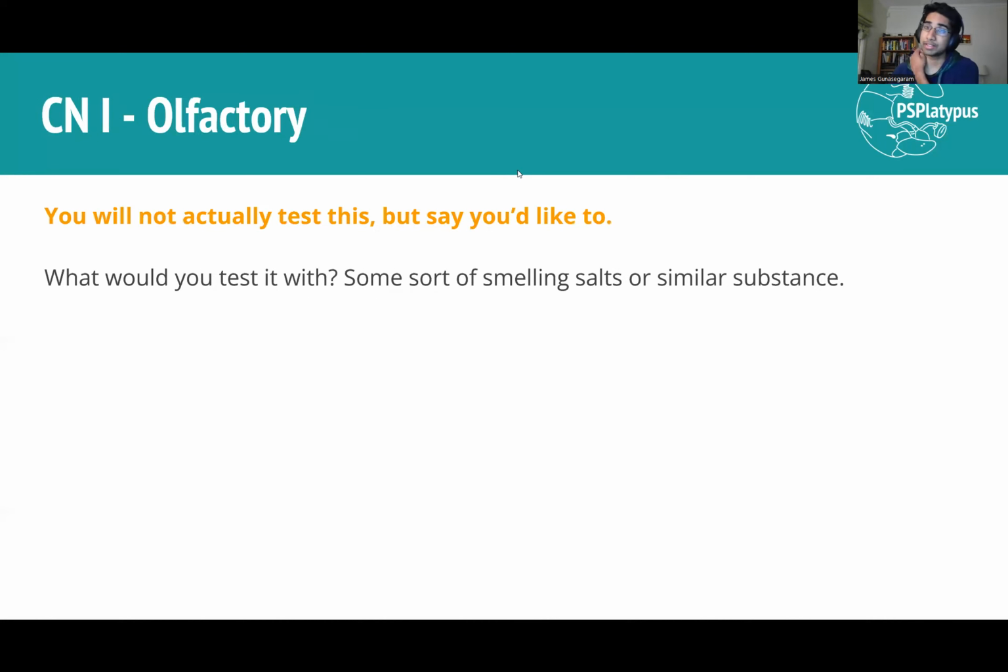So first of all, olfactory nerve, you don't test this. If you get into an OSCE room and they tell you to do a cranial nerve exam and they've got a bunch of smelling salts on the table, then maybe, I guess. But in practice, you don't. So you just say, I would like to test the olfactory nerve with some sort of smell sample. And then you don't do it because nobody has any of those on hand, even in hospital, unless you specifically get them.